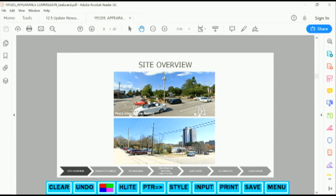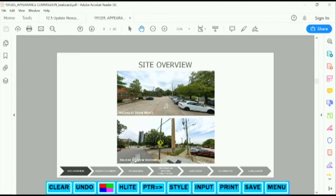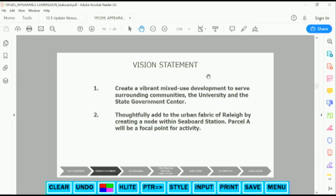A couple of existing images. The proposed Block A is currently occupied by the Sunflower Cafe, shown here. And then if you're looking up Seaboard Station Drive, you can start to see the slope here. And then at Seaboard Station Avenue, and you can see the drive sloping down this way, as well as this Duke Energy transmission line here. And then just a couple more pictures of the existing streetscape. And with that, I'll hand it back over to Don.